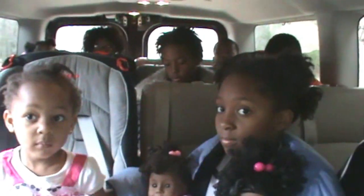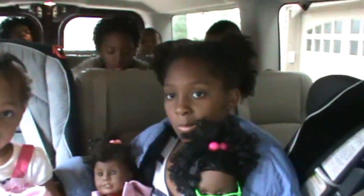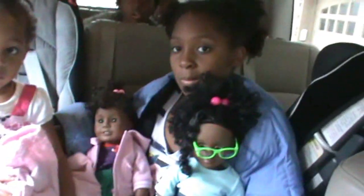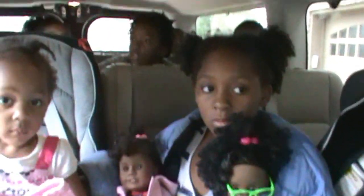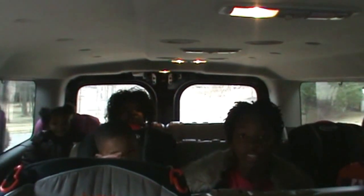Alright, so just to show you guys, we're loaded up. This is the front row, and we don't have the baby, he's sleeping, but as you can see, this is how close we are with the babies. And then that's the back row, and the furthest back row.